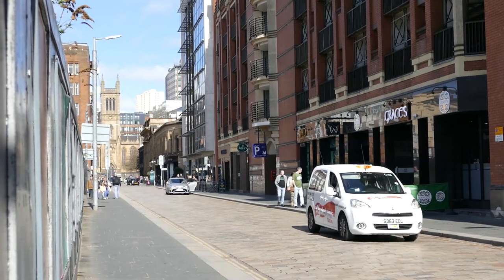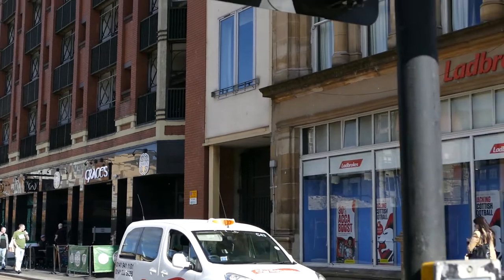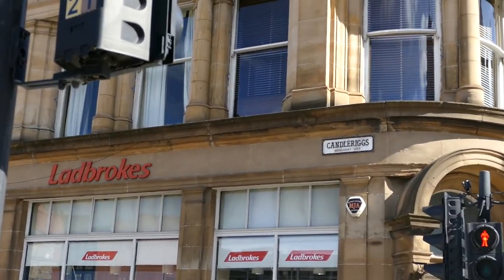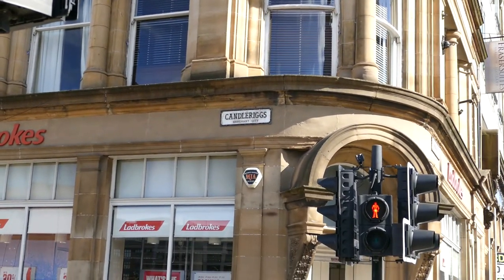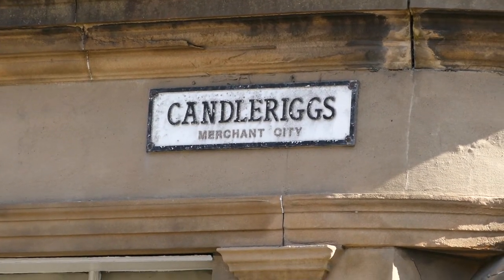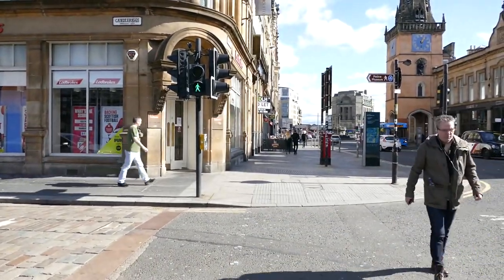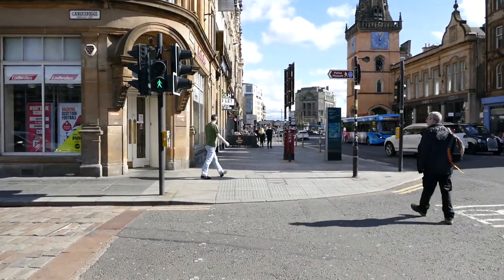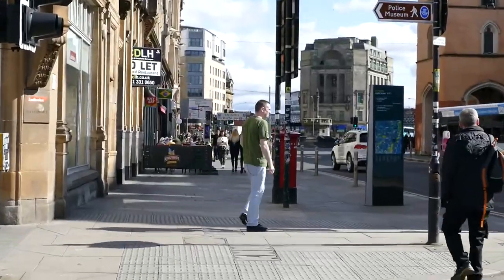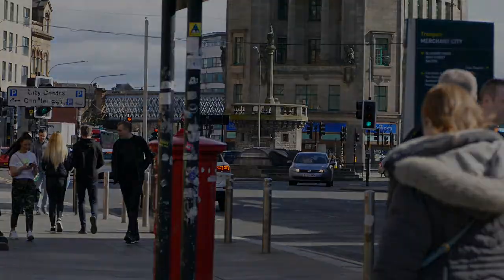Back to history for a second to illustrate how narrow Glasgow was. I came across a story about how there was a big fire which was blamed on the candle makers, who were forced to move out of town to candle rigs. As you can see, it's not far, it's almost a literal stone's throw from the cross. I'm not sure if the story is true, but it gives an idea of how people thought about distances and how small the place was.